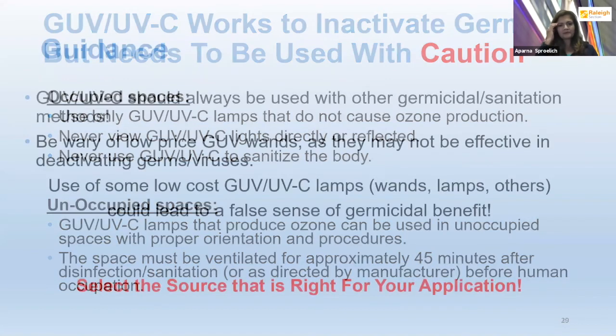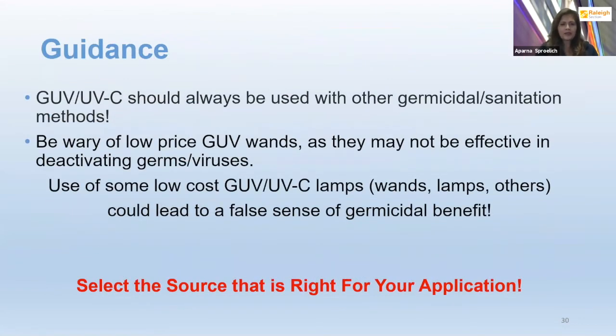Finally, as a reminder, the germicidal UV and UVC lamps should always be used in concert with other germicidal sanitation methods. Also be wary of low-price germicidal UV wands, as they may not be as effective in deactivating the germs or viruses, as Bob had mentioned earlier, and improper use of the germicidal UV or UVC lamps can lead to a false sense of germicidal benefit. So you don't know what you've done if you're not using them properly.